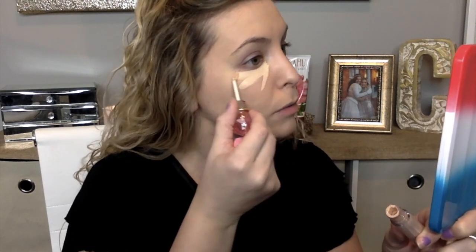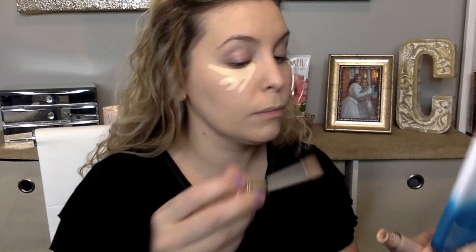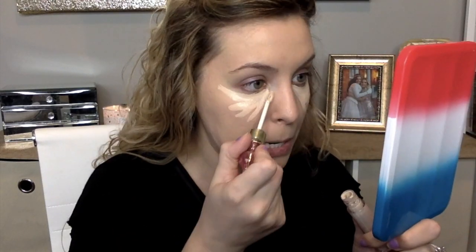I love that he said that there's anti-aging ingredients in here because I'm already wanting to get rid of these fine lines under my eyes. So that is C12. As you can see, would totally work by itself. But just to add a little bit of brightening, I am putting some C3 right in there.